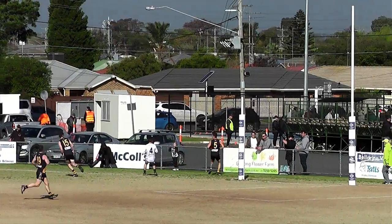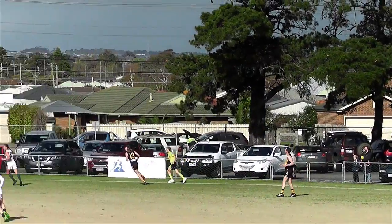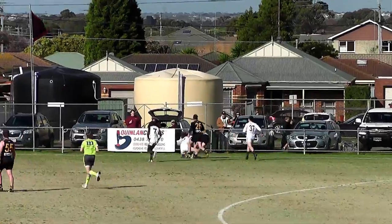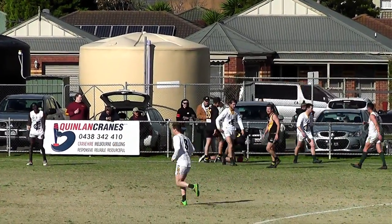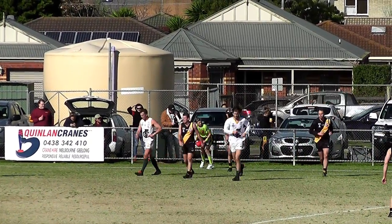Good mark, Ryan Bowden at the back, up against Wilson. Plays on, goes long outside 50. Tito with his name. Oh, geez, Broman in the front, in the back. Gets around, close to the boundary line. Try, actually. He jumped over the line for a try there, Melbourne Storm-like. And saw it over the line for a throw-in.